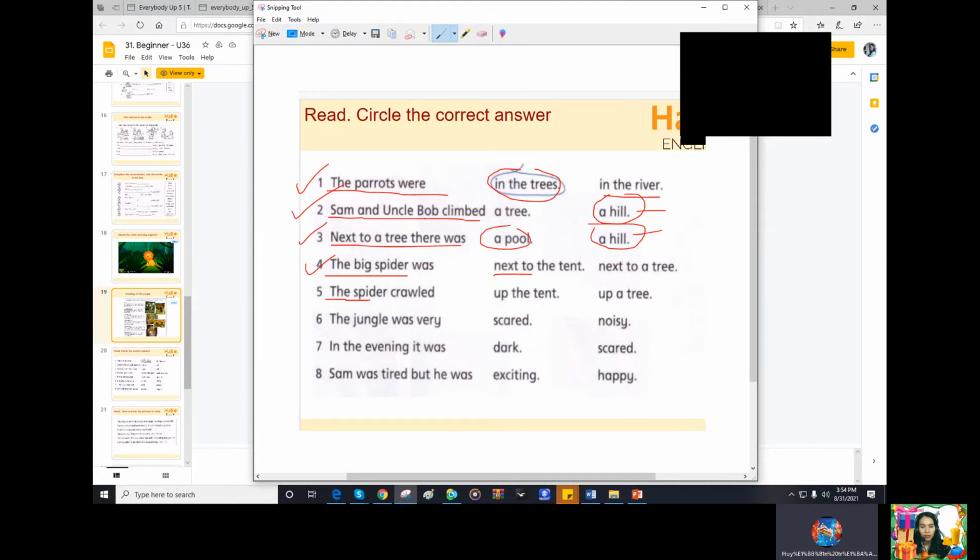The spider crawled up the tent or up a tree? What's your answer? Up a tree. Okay, very good. All right, number six. The jungle is very noisy. Good job. Why do you think the jungle is noisy? Because there are many animals. There are many animals and insects.